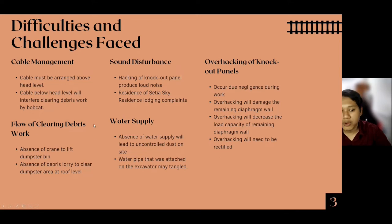The second one is flow of clearing debris work. The absence of a crane to lift the dumpster bin will prevent the workflow for the bobcat to clear the debris off the concourse level. Also, the absence of a debris lorry to clear the dumpster area at the roof level will prevent debris from being lifted up to the dumpster area.